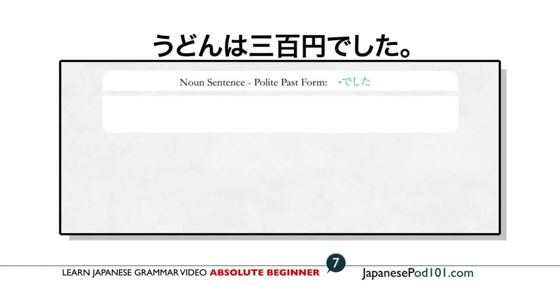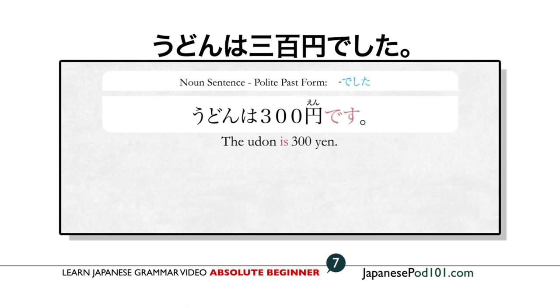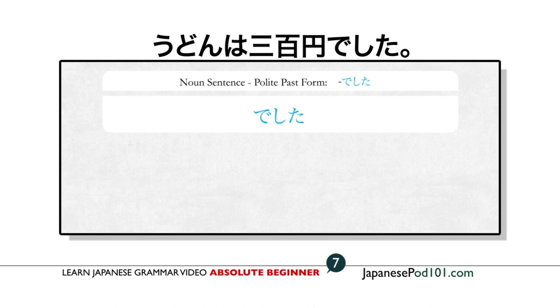Let's have a look at noun sentences and putting them in their polite past form. うどんは300円でした。 This sentence, the udon was 300 yen, is a noun sentence and it's in the polite past form. So if we were just going to say the udon is 300 yen, it would be うどんは300円です。 Okay, so putting it in the past tense, what changes is the です on the end. It becomes でした。 This is pretty simple.